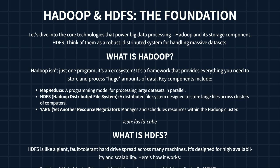Think of HDFS as a giant, incredibly reliable hard drive spread across many computers. It breaks files into smaller blocks and copies those blocks around to make sure there's always a backup. It uses name nodes to keep track of where everything is located, and data nodes actually hold all that data.